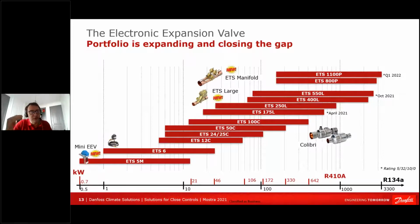Just a quick comment that is not linked to close control application, but can be highlighted for chiller application: we're going to release additional sizes of large expansion valves, large ETS. So the ETS 175L and the ETS 550L will be able to reach almost several megawatts. We're also going to release some manifolding versions, so that will fit the air-cooled and water-cooled chiller demand for data center application. So not really for close control, but this is something I just wanted to highlight there.